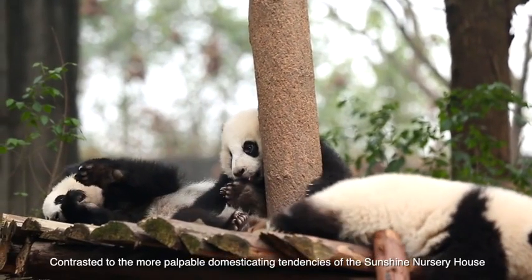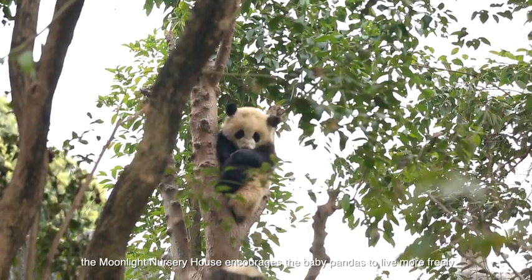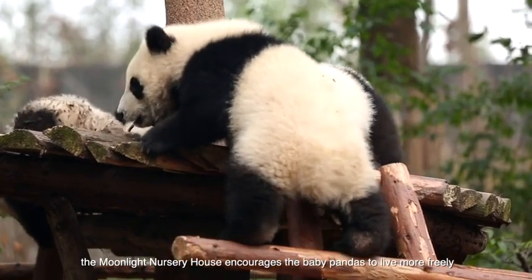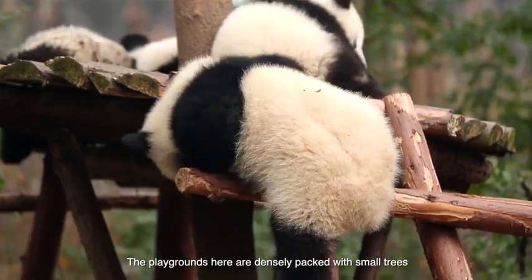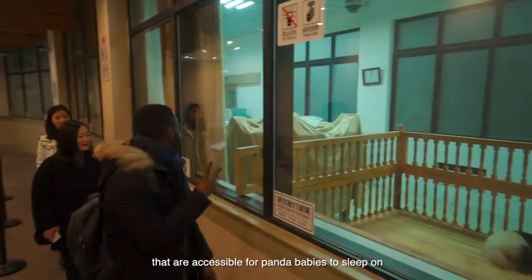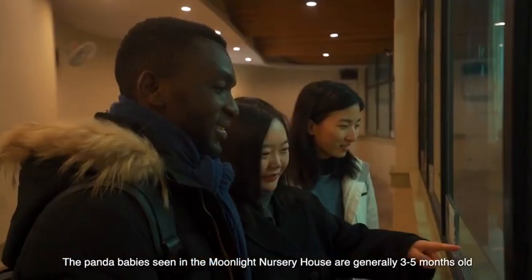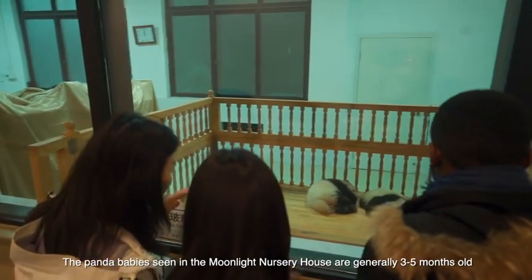Contrasted to the more palpable domesticating tendencies of the Sunshine Nursery House, the Moonlight Nursery House encourages the baby pandas to live more freely. The playgrounds here are densely packed with small trees that are accessible for panda babies to sleep on. The panda babies seen in the Moonlight Nursery houses are generally 3 to 5 months old.